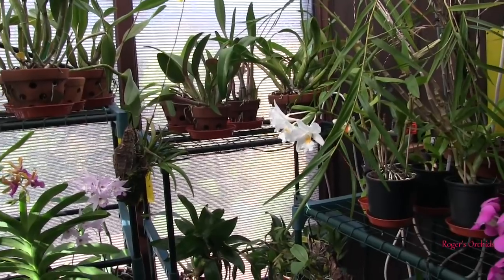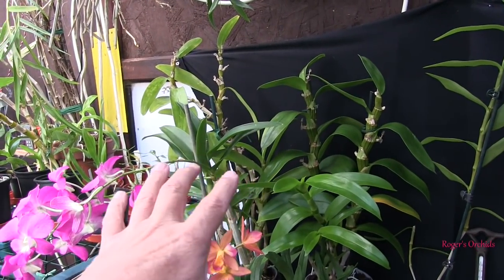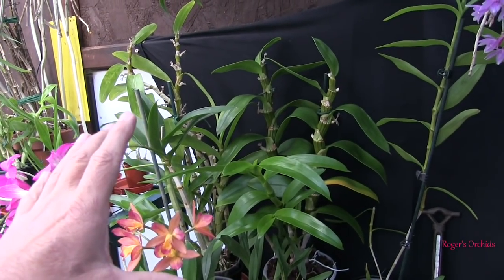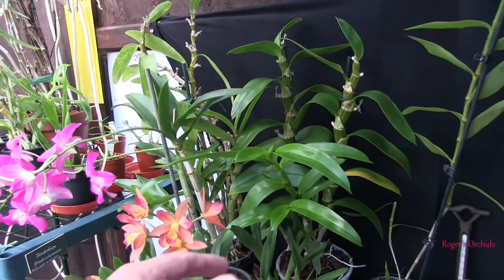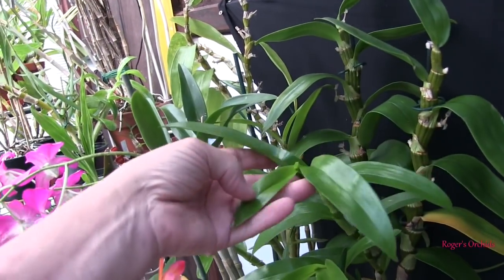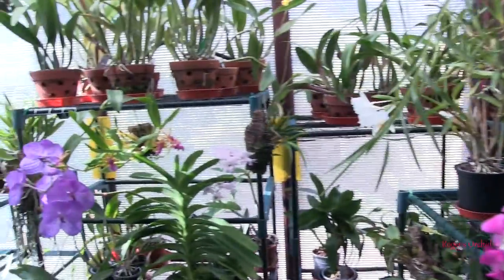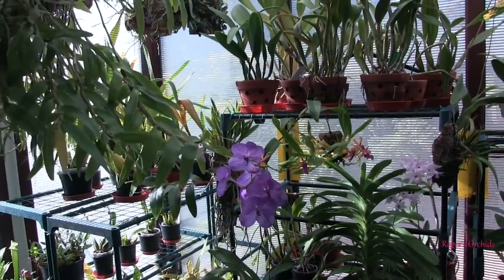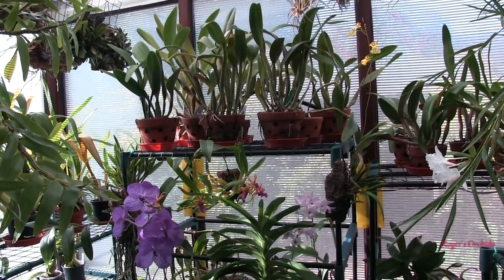And we are getting to the time of year where, I mean, I've got Nobelias here. They're in quite deep shade at the moment relative to what they're going to need soon as we head into winter. But they're in their growing mode. They don't need the high light to grow. The new canes are coming on nicely. And I think that's the main factor I need to consider with the Oncidium types, is are they in growth mode? And if they are, they don't need the high light.